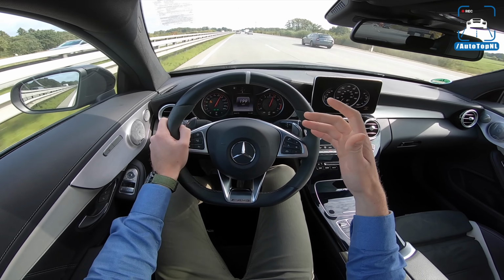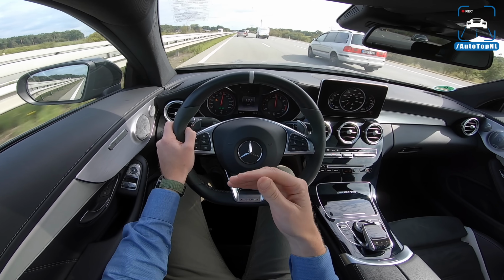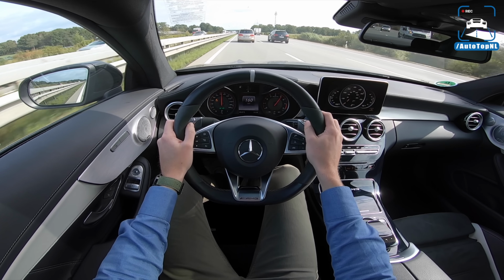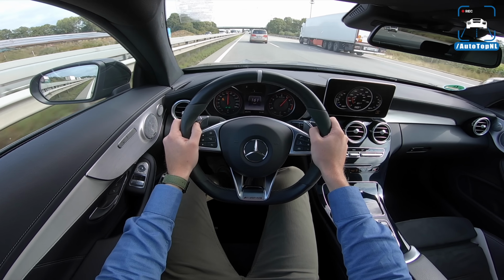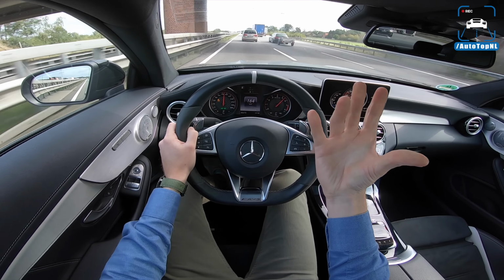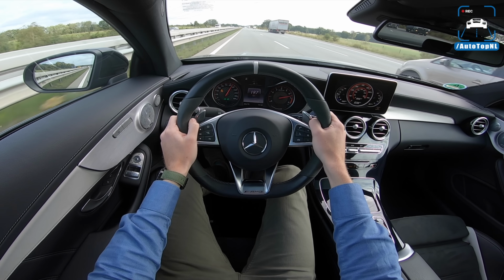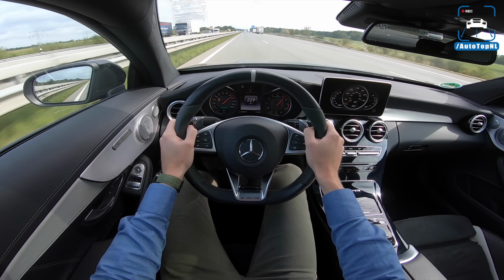I also, the lack of sound in here is remarkable. When you start flooring it, when you give it full whack, this is loud, the downshifts, and this is nice and loud, but once you floor it, all the sound disappears and it becomes this V8 in the distance that just catapults you. Man, this is quick.